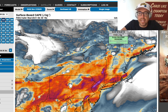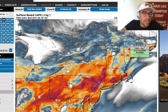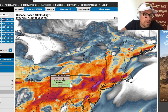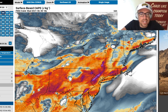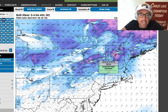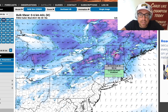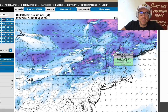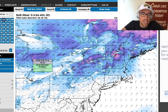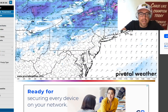Synoptic scale warm front here lifting up into central Maine, southern Quebec as well. Not a very strong surface low with this system. Looking at the bulk shear at 19Z, the bulk shear does increase right along that frontal boundary, even pushing 40 knots up here. Higher bulk shear across Vermont, New Hampshire, and Maine could lead to some embedded supercell structures within that environment, hence the 2% risk for tornadoes up there.